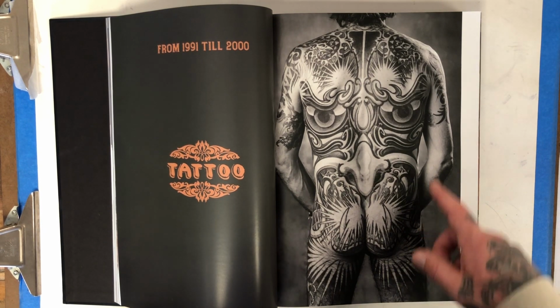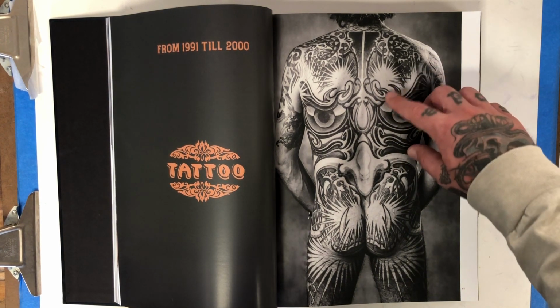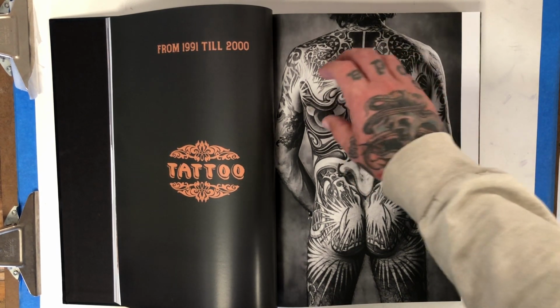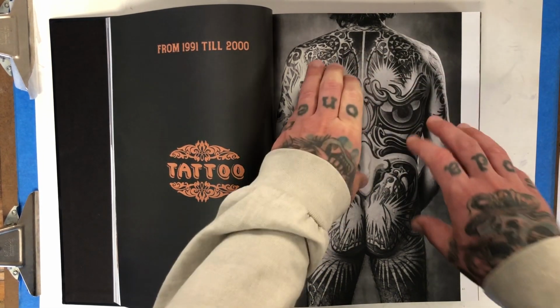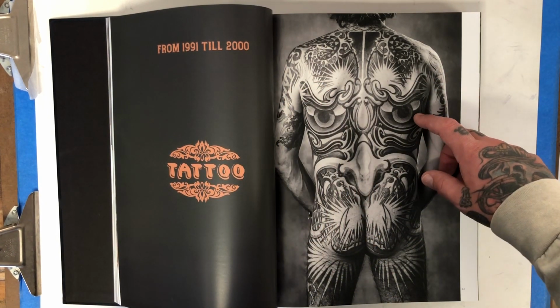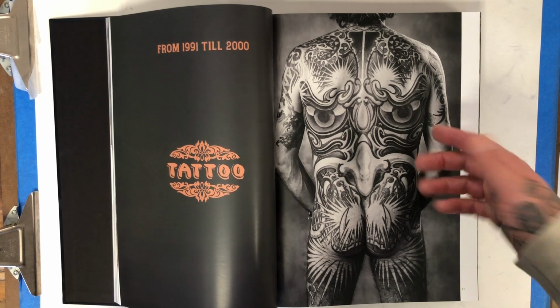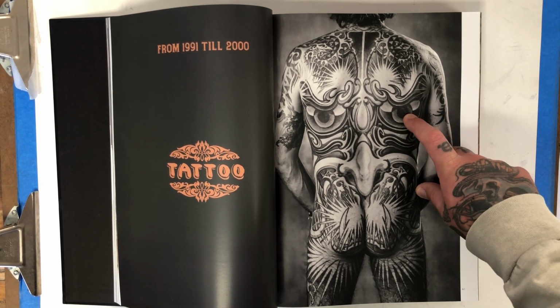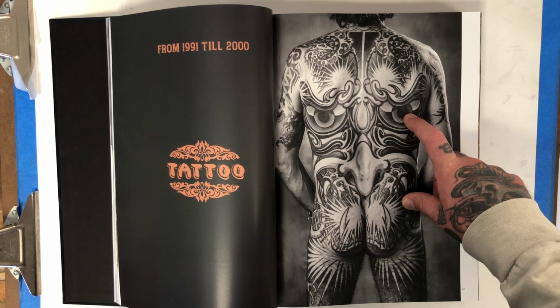The eyes and the eyebrows here are perfectly put on the shoulder blades, so they're really going to move and be dynamic once that's actually in the skin, living. Say you saw this person on the beach and you saw that tattoo moving, it would have so much life and dynamics to it.